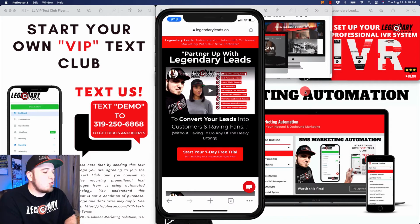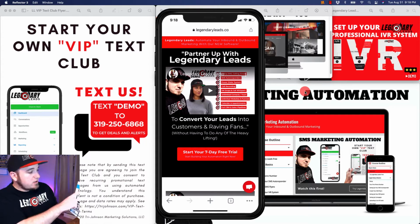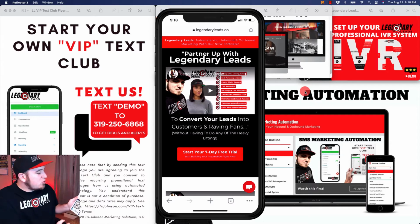All right, so I got my phone pulled up. I'm just going to dive in right here. You guys can see this here. This is that flyer I was telling you about with the QR code. You can either text in the word demo to 319-250-6868, or if you put a QR code on your flyer like this, basically you can see in real time.